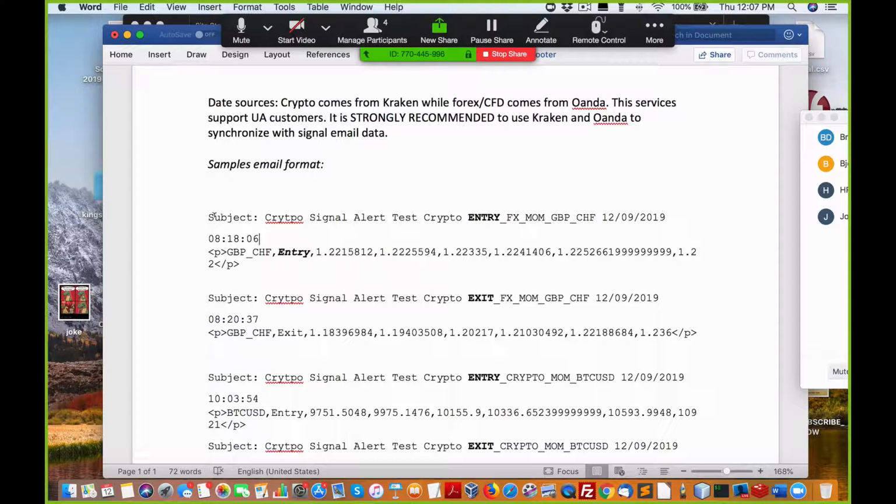So this is the subject line. In the actual body, what will happen is you'll get the pair, the entry, the last closing price, and then these become the Fibonacci levels. I think it's 382, and then I can't remember the exact, but it would be 500, 618, 786, and 100 levels, in that order.